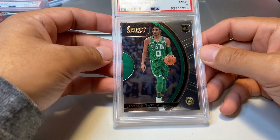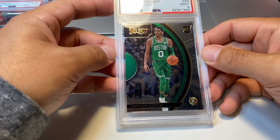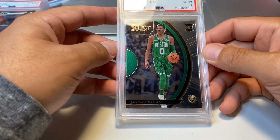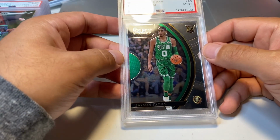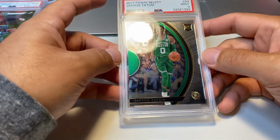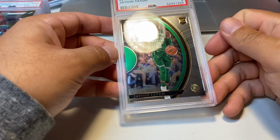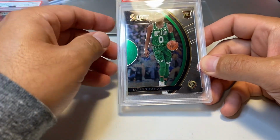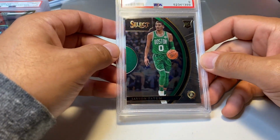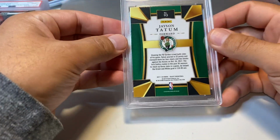Jason Tatum. I feel like, gosh, I thought I had an Optic rookie of his in this order, but I guess it must have been in a different order, because I was looking through these cards but not looking at the grades before this video, and I don't remember seeing that, but maybe I just did and I forgot. Anyways, this is just a base. Actually, what is this, a Premier, I think?